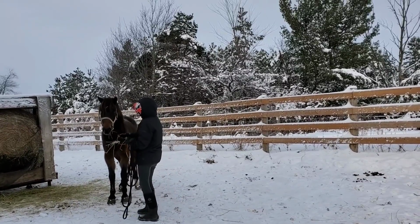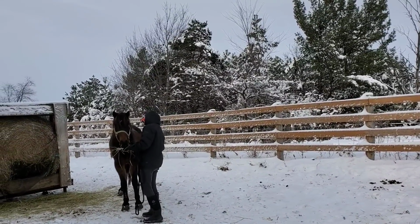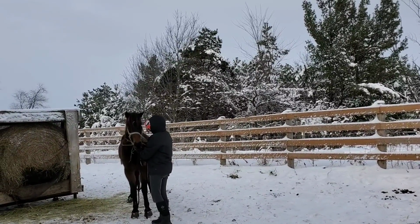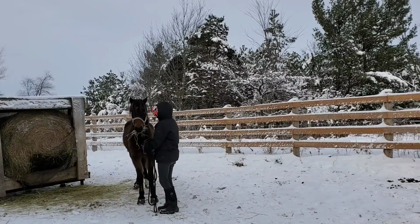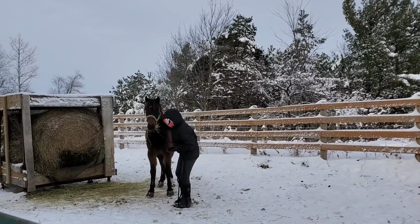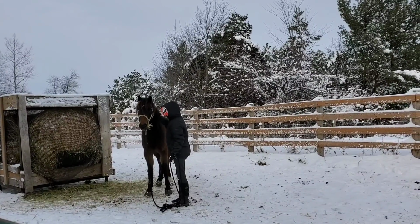Normally when I film him, I prop the phone up on a post or on one of the fence boards, like what you can see in the background, the fence and the rails. And so having a person right at the gate is potentially a lot of pressure for him. He's not used to that. So the fact that he's sticking there is working pretty well for us.